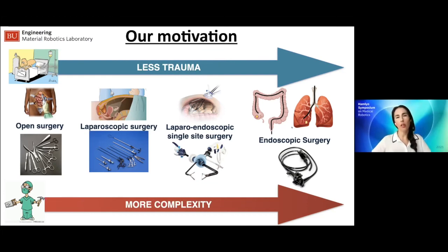But of course, there is a lot more complexity from the surgeon point of view. And what that means is that there are longer learning curves for surgeons to learn these procedures. Those endoscopes, those instruments are much more difficult to operate, and they present a lot of limitations. They are at this point really much the gold standard for diagnosis, but their therapeutic capabilities are still quite limited.